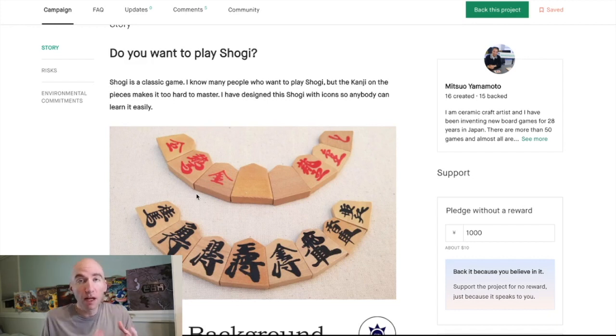So it's sort of a go-between between chess and Go. See what I did there? And the level of complexity is right in there as well. Now, the problem, as you can see, is that for an English speaker like myself, I just can't tell the pieces apart.